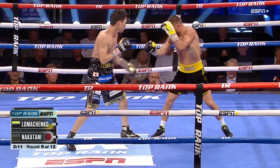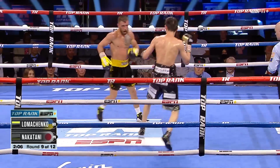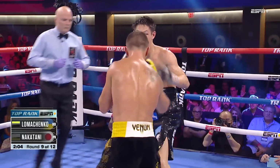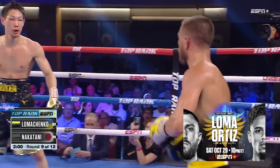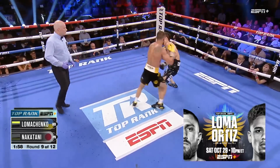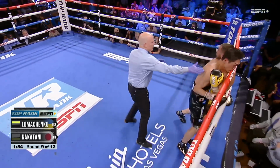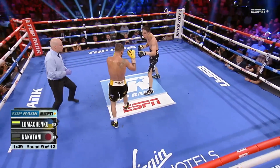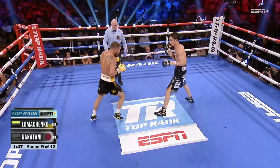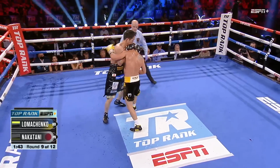We'll say it again, Tess. The answer for Lomachenko to go home early is the left to the body. Straight right, or maybe a right hook. Straight right to the body, looping left to the body. Nakatani is hurt. Can he finish him? He's trying to hold on against Loma. Nakatani is damaged. Remember, he went down in the 5th. He was hurt badly in the 6th. And now here in the 9th, can he survive? That right eye looks a bit closed to me from Nakatani.